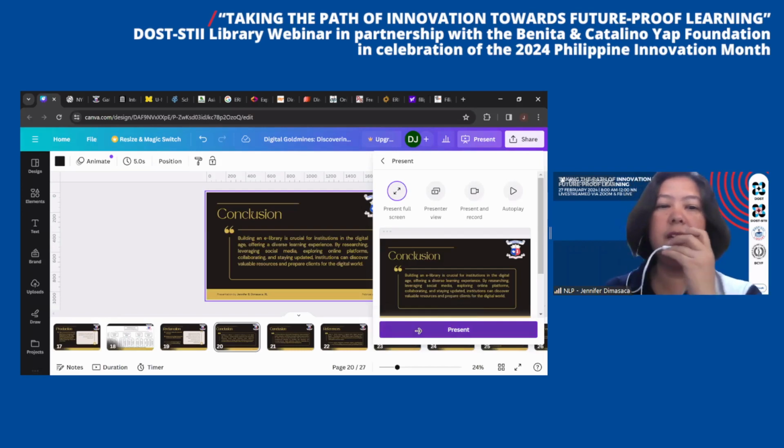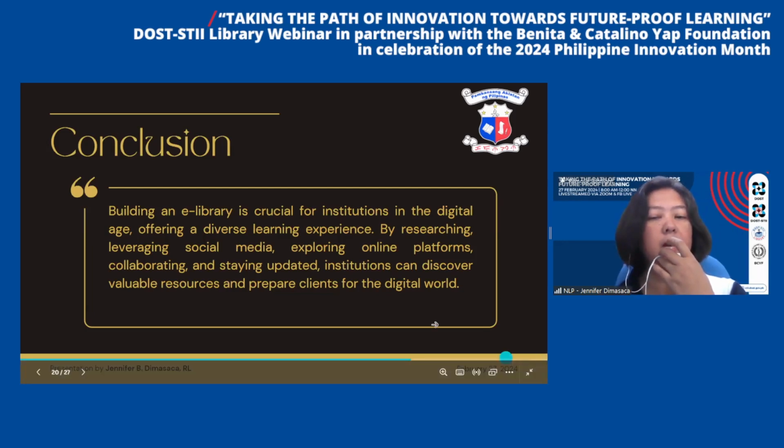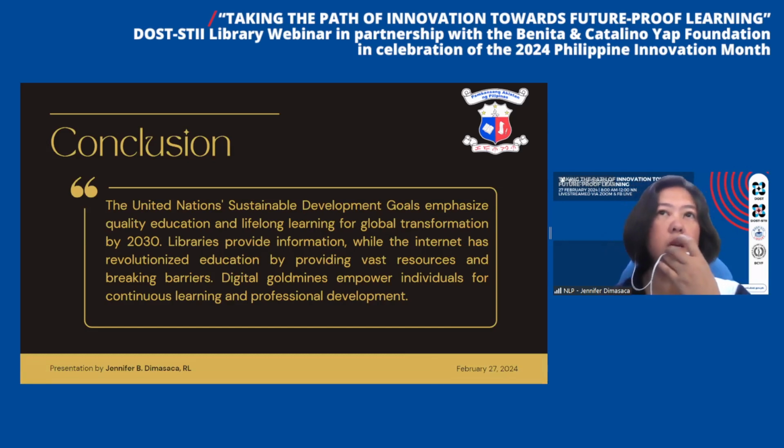So in conclusion, building an e-library is crucial for institutions in the digital age, offering a diverse learning experience by researching, leveraging social media, exploring online platforms, collaborating, and staying updated. Institutions can discover valuable resources and prepare clients for the digital world. The United Nations Sustainable Development Goals emphasize quality education and lifelong learning for global transformation by 2030. Libraries provide information while the internet has revolutionized education by providing vast resources and breaking barriers. Digital gold mines empower individuals for continuous learning and professional development.